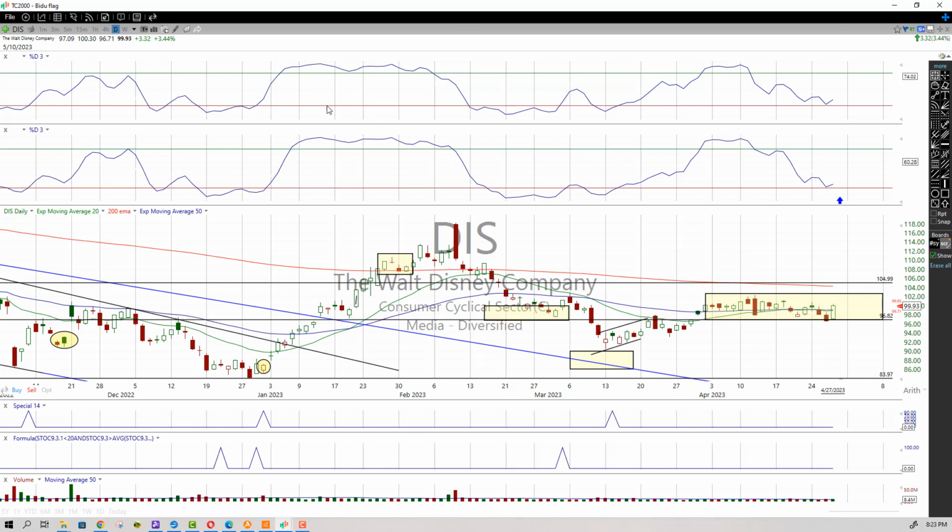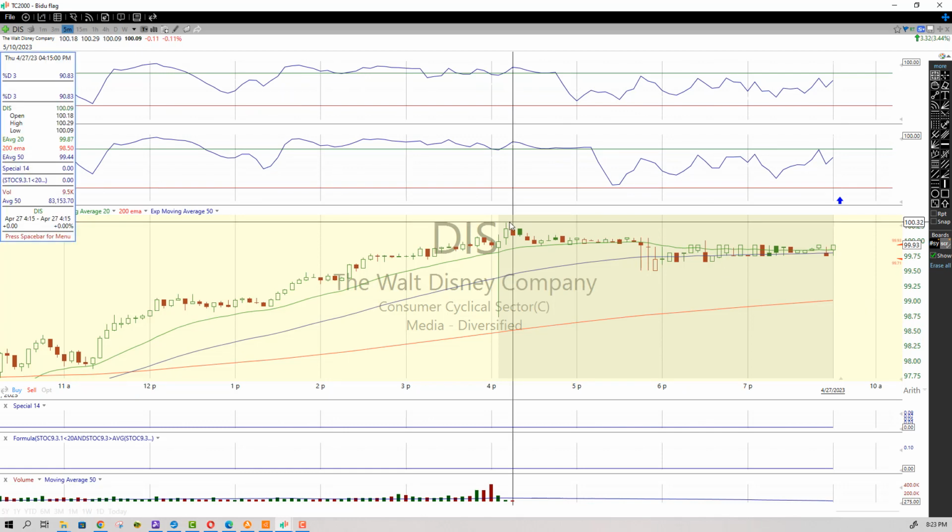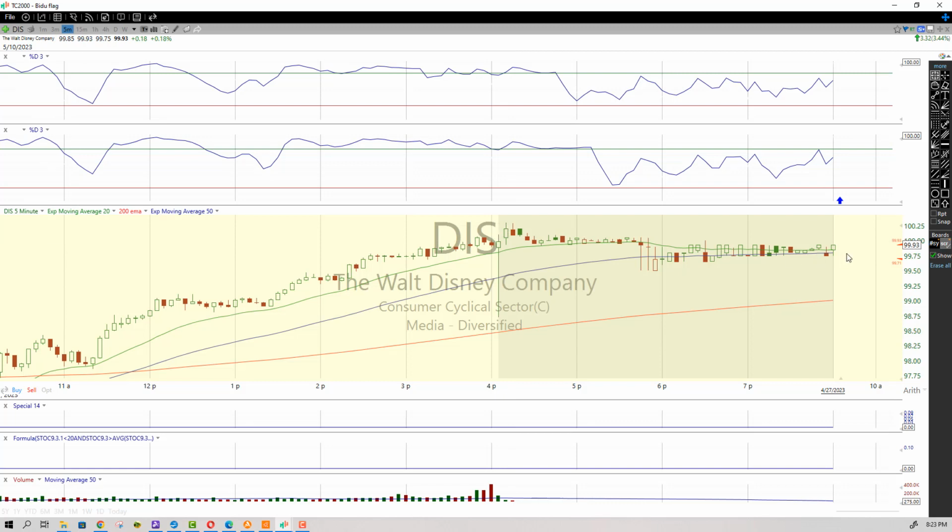So our target today was $100. And where did it go? It went up to $100, and actually it went up to $100.30, right after the close. And now it's been kind of hovering here sideways. And that's actually a good sign going into tomorrow, considering I don't know how the futures are doing right now, but I think that's a good sign.